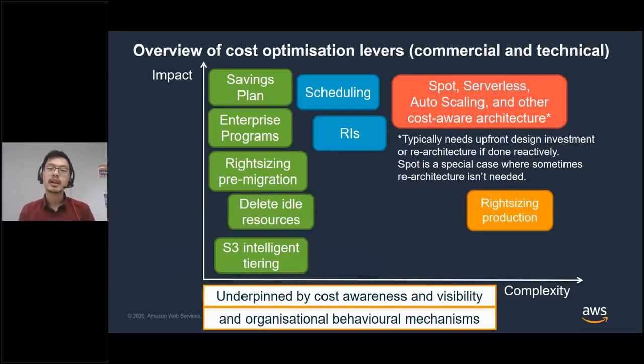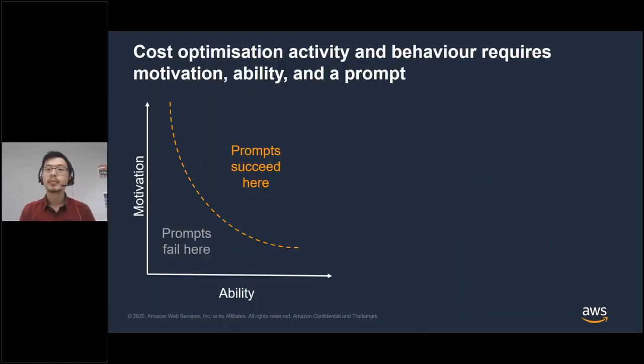The second piece is organizational behavioral mechanisms. I'll expand on this shortly, but essentially there are some ingredients to make this all work with regards to getting people to take action as well. It's nice knowing about these things. It's also nice having the tools, but sometimes you need more than that to get results in terms of actual savings.